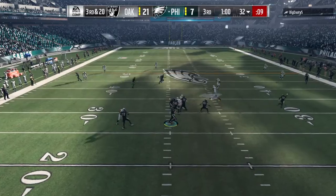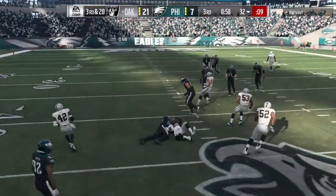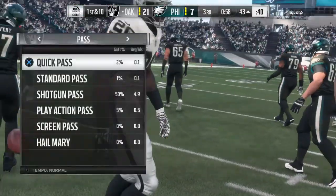Now on third and long, they'll look to throw. And for a third time tonight, he's intercepted. Picked up by Obi Melifonwu. And to the 43.